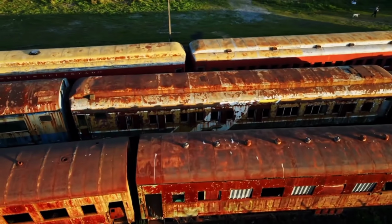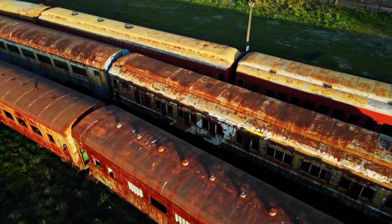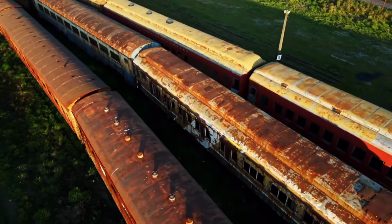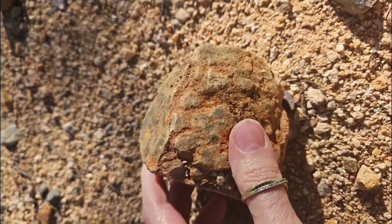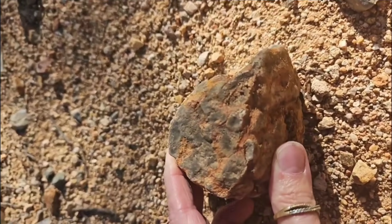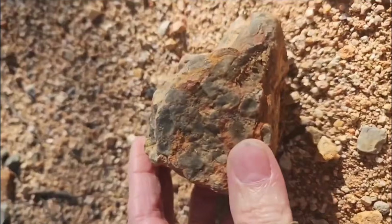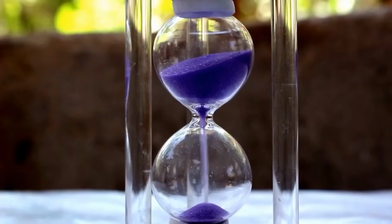When most people see rust, they see damage. They see neglect. They see something that has already lost its value. But beneath the surface of the earth, rust is not a sign of loss. It is a signal, a chemical message written slowly by water, oxygen, pressure, and time.